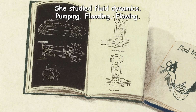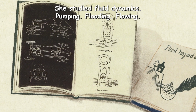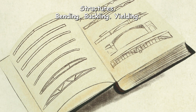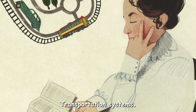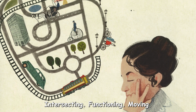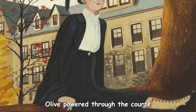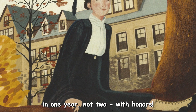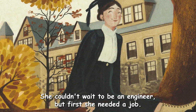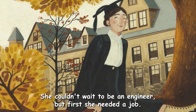She studied fluid dynamics, pumping, flooding, flowing, structures, bending, buckling, yielding, transportation systems, intersecting, functioning, moving. Olive powered through the course in 1 year, not 2, with honors. She couldn't wait to be an engineer, but first she needed a job.